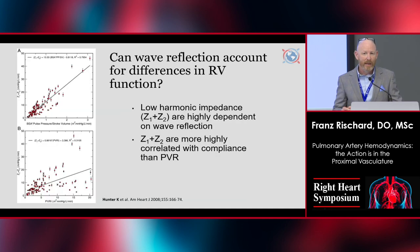Now, how do we know that compliance is affected by the proximal arteries? Well, it's not necessarily. Compliance is affected by the distal arteries. But I believe there is an explanation as to why the proximal arteries may enhance RV-PA coupling and RV improvements. Again, if we look at the low frequency harmonics, Z1 and Z2, on the impedance spectrum, these are determined primarily by wave reflection as well as the proximal vasculature.